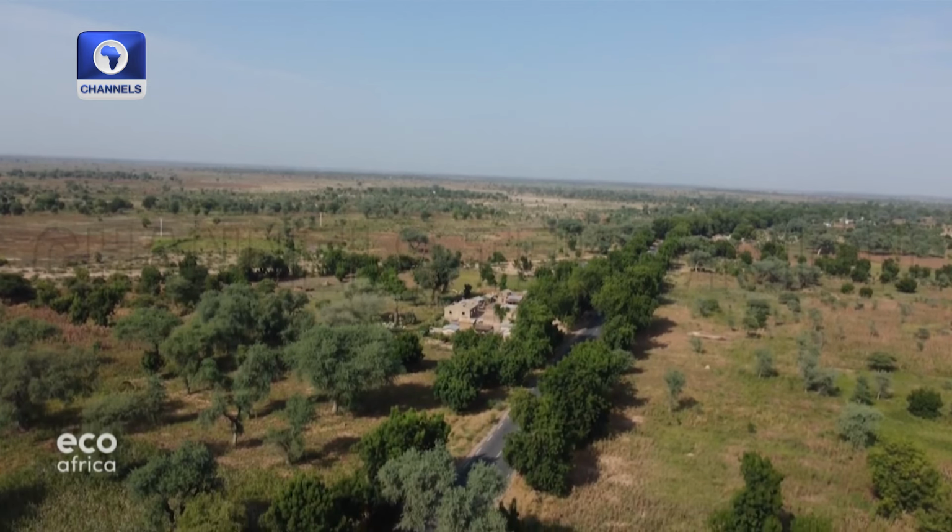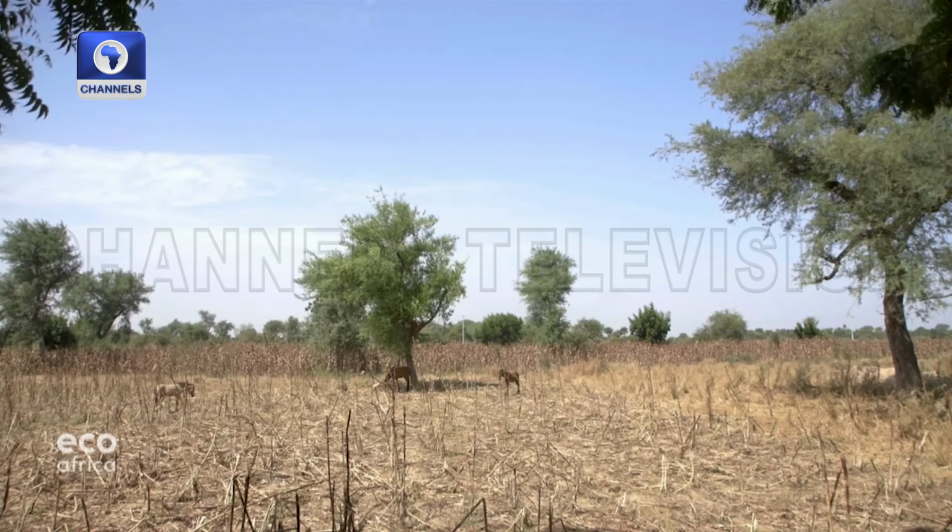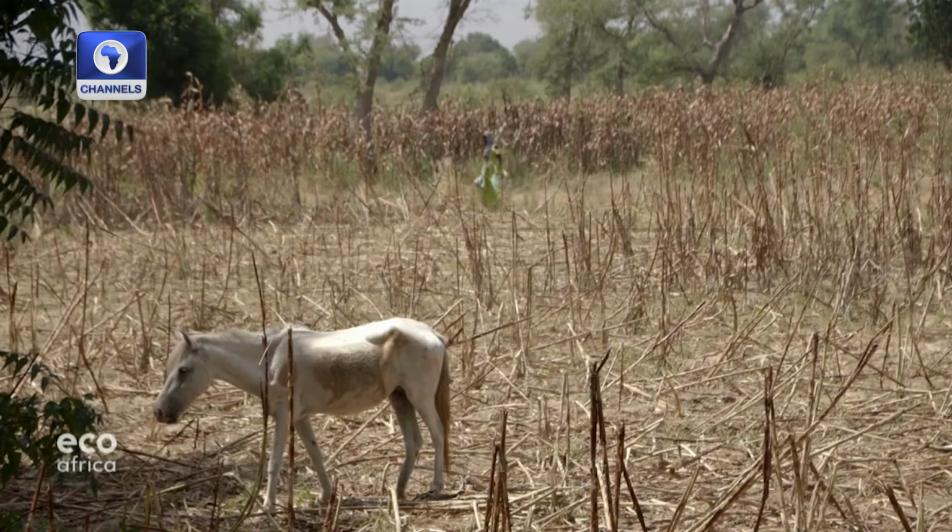Northern Cameroon only sees a third of the rainfall of the rest of the country, and climate change is exacerbating the irregular rains and drought. When it doesn't rain, nothing grows. That's a problem. Even if the crops start to grow, without rain, they won't blossom properly. That's another one of our challenges.